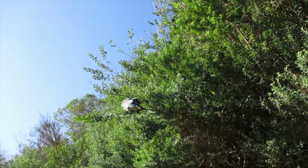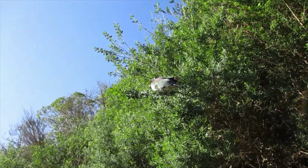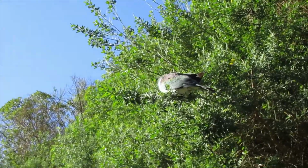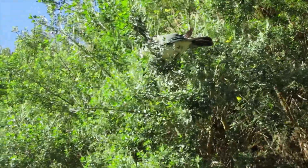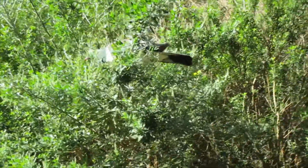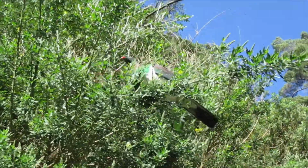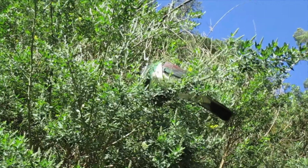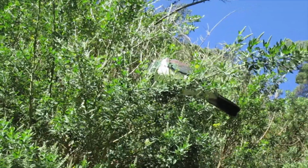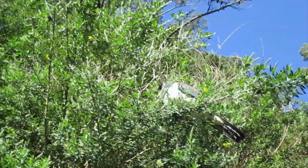Bye! But wait, there's always more. And here is a kererau. And I've got his backside. But I will see if I can get round here. And here we go. Here he is, having a good feed. So I think this is definitely bye for now.